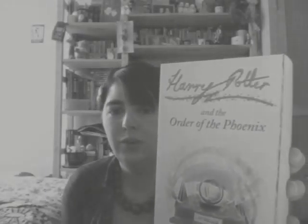Goblet of Fire, the cover's starting to get a bit scarier. Order of the Phoenix, Half-Blood Prince, there we go, he's better. And finally, Deathly Hallows. So that's what the new UK covers look like. They're also all different colours on the spines, but obviously you can't see them in this anyway, so there you go. Okay, next we move on to some more YA stuff.